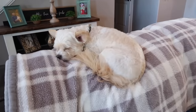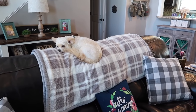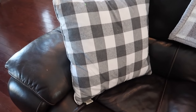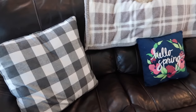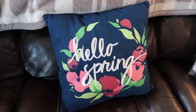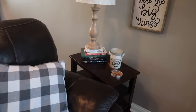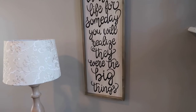And then my sweet Tucker boy, hi baby. That's his spot. He's laying on that blanket from Kohl's. I love that blanket. It's so comfortable. Let's see if I can find the brand. You guys helped me pick this out on Instagram. It's the Cuddle Duds brand. Yeah, I got it at Kohl's. And I got these pillows from Kirkland's. I get asked about these a lot. I found them online. In store, they had some black and white checkered ones I saw the other day. So that was pretty. And then this is from the dollar spot last year from Target. And then this little throw here is from Kirkland's as well. And then this sign here, enjoy the little things in life, or someday you will realize they were the big things, that is from Hobby Lobby.